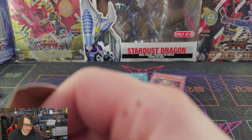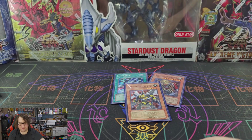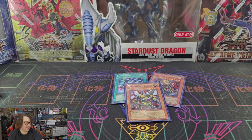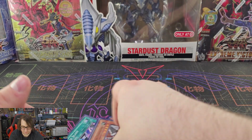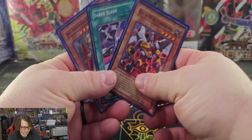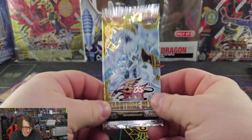So, out of those packs, obviously the Zexal era did not let us down, but the 5Ds era packs definitely showed up and helped us. We got 3 out of 5 foils out of those packs, so I think we did very well there.